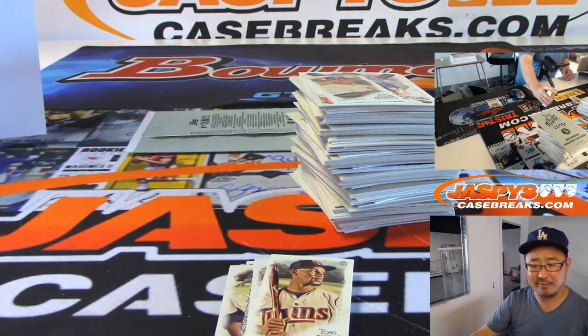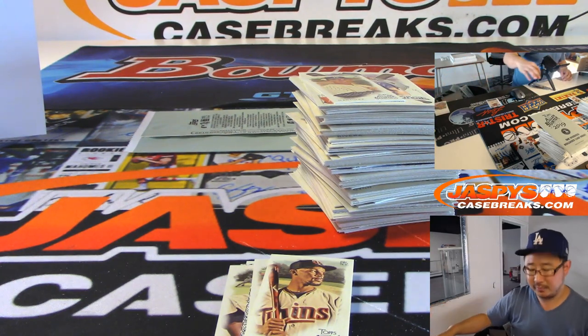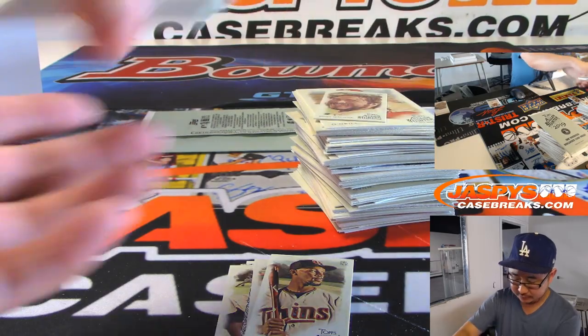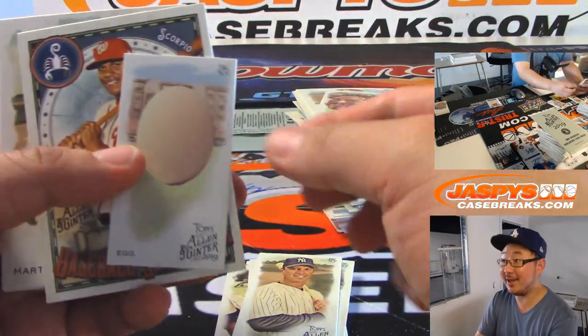I think we do have more Ginter after 3 and 4. I think I saw, we might have maybe one or two more after the ones on the site right now. Egg again.